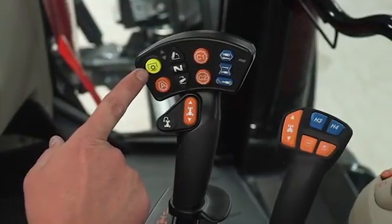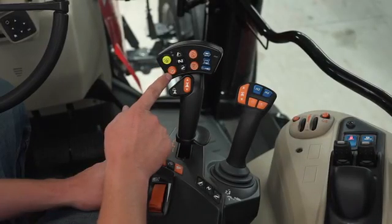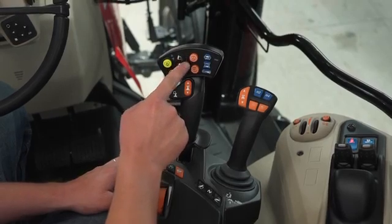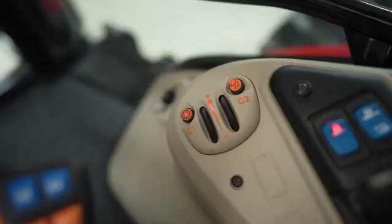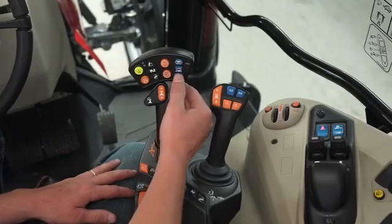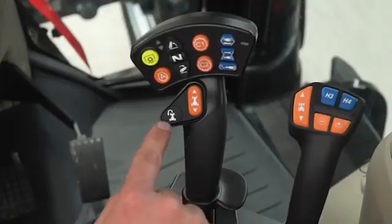Here's our PTO on and off on our multi-pad. Our preset engine RPM, our 3-point hitch controls, our cruise speed 1 and cruise speed 2, and those can easily be adjusted over on our right hand console here. This controls one of our rear remotes, extend, retract, and float. This is our headland button.